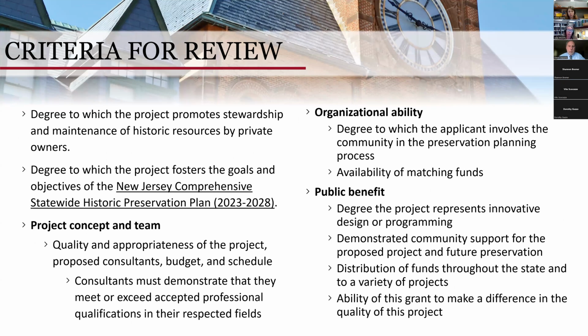Now, all MCRP applications will be reviewed based on the following criteria you see here. Now, these review criteria are similar to the criteria for the HSM grant application, with the exception of 3. And those are the degree to which the project promotes stewardship and maintenance of historic resources by private owners, the degree to which the project fosters the goals and objectives of the New Jersey Comprehensive Statewide Historic Preservation Plan, and the degree to which the applicant involves the community in the preservation process.